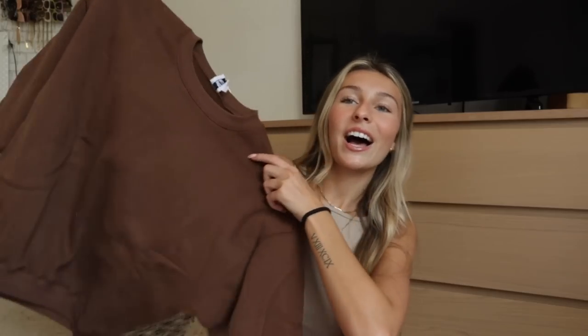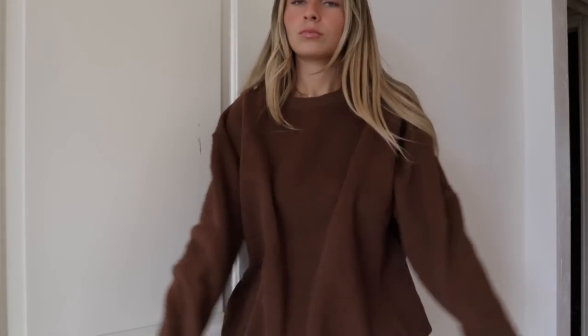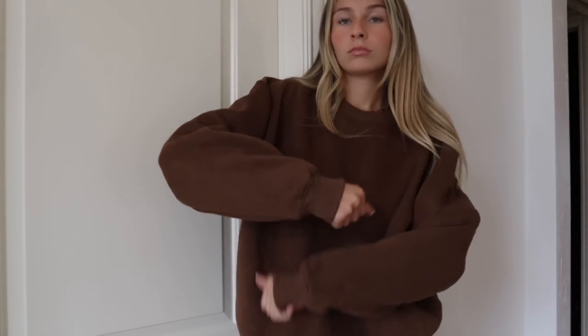So cute. I have a big crew neck sweatshirt in this chocolate brown color. I'm not even kidding, the Club Basic crew neck sweatshirts are my favorite sweatshirts in the entire world.